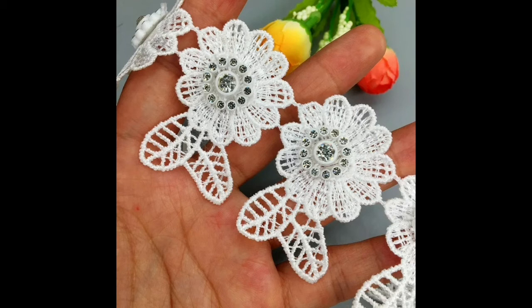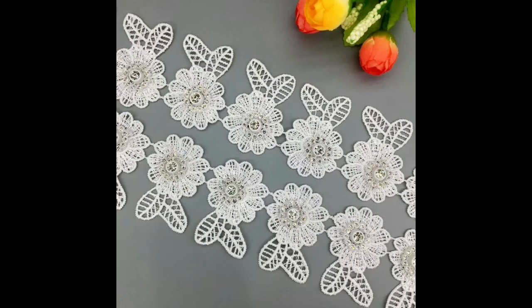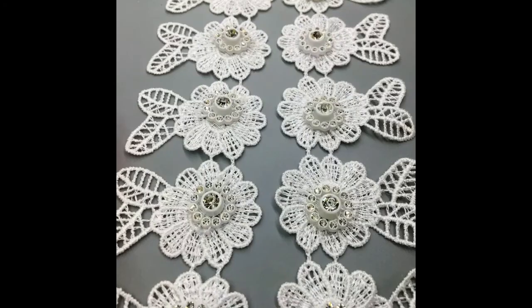These are 10 times 3D diamond rhinestone trim, 90p. 90p for 10 of them.